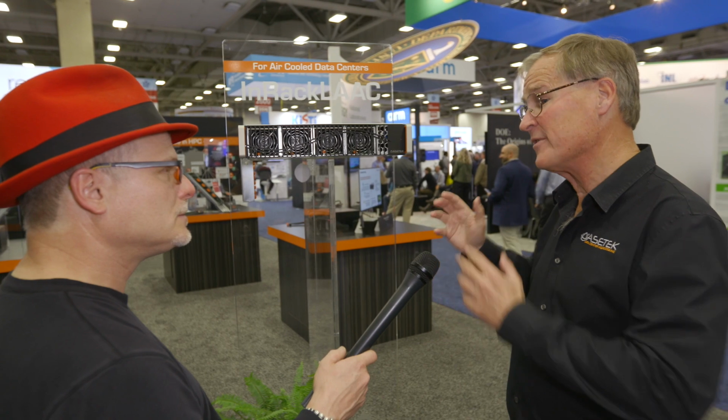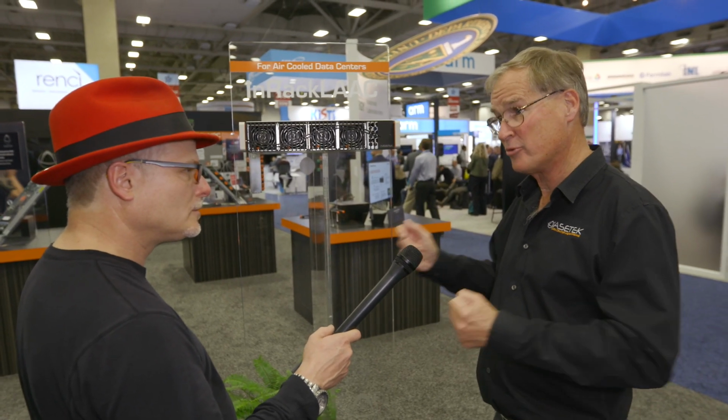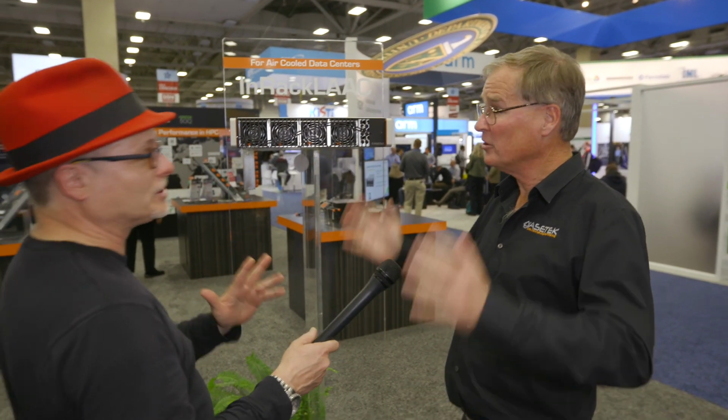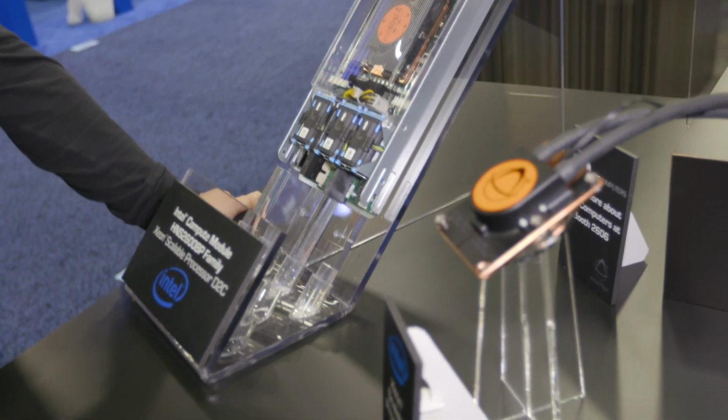So the nice thing about these two products is they work with the same liquid cooler in the servers. Next we'll talk a little bit about proven. By the way, when you reject this heat, is the air conditioning in the room where the heat goes to? Yes, absolutely. Okay. So you can deploy it in any air-cooled data center.